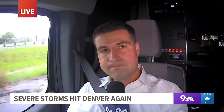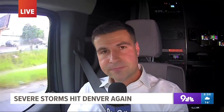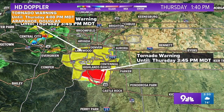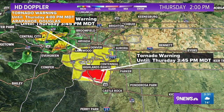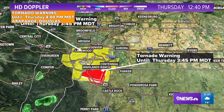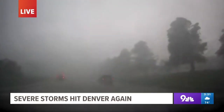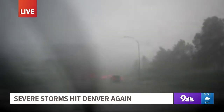That's right. And again, as Chris mentioned, that tornado warning in effect for portions of southern Arapahoe County and western Douglas County. Anyone in and around the Highlands Ranch area needs to take shelter. We are seeing radar indicated rotation, and some of the spotters on the ground are indicating rotation as well. And we have our Corey Reppenhagen, who is out traveling on Mineral Boulevard, and just a heavy downpour, and we're also getting reports of large hail in that area.